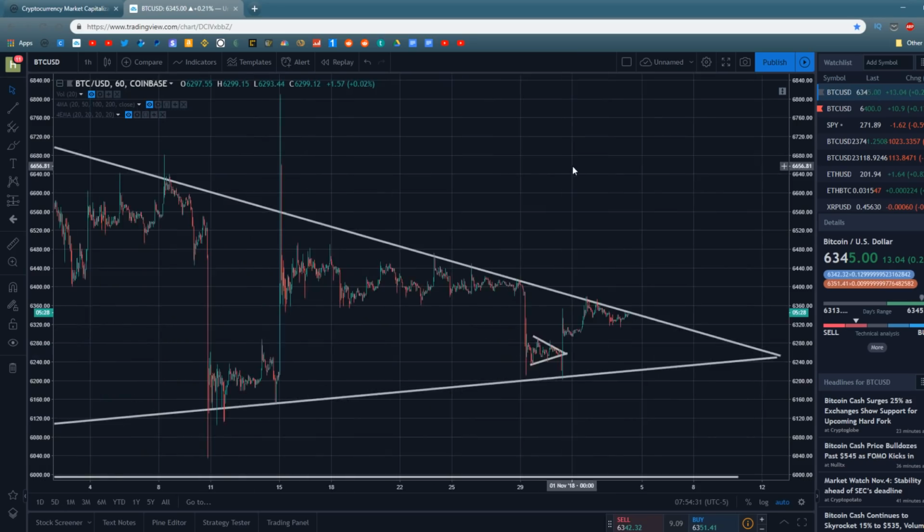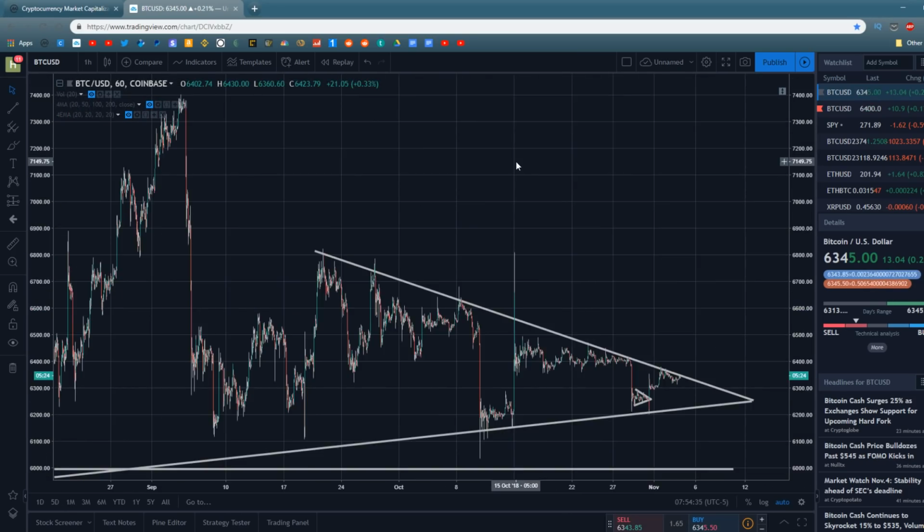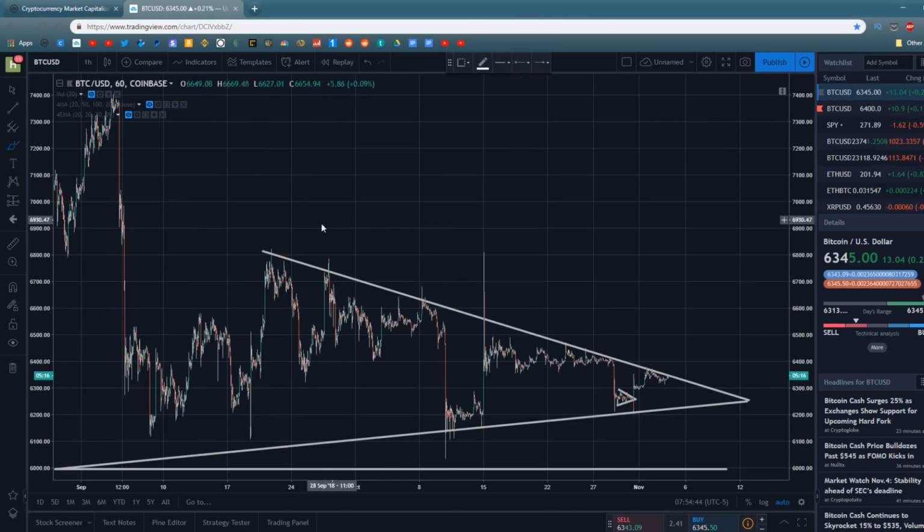Anyway, now let's go ahead and get back onto the TA for today's video, which has to do with this triangle pattern. I've talked about this triangle pattern a lot, but there is one thing that I haven't talked about, and that's what we're going to talk about in this video, and that's the fact that the triangle pattern has seen Bitcoin trade against the level of resistance for most of it.